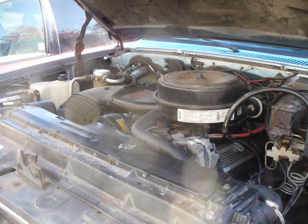454. And just did a compression test, and all eight are between 150 and about 170. I'll fire it up and then do a little tour through the interior. I'm pretty straightforward with everything I know about it, so I think it's a good buy, no hidden stuff here.